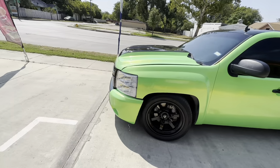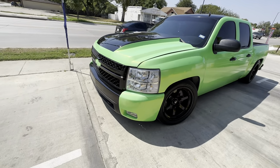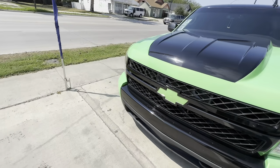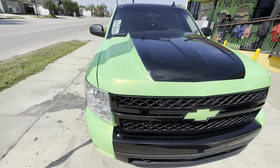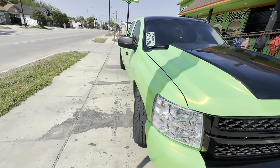It is Tuesday. Shepard's gonna get his truck tuned. Here's the tuner's truck. Man, look at this beauty. Wow, this truck is clean. That kind of broke my neck. Carbon fiber. Look at that.